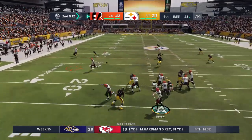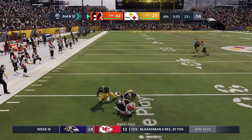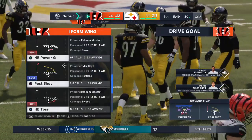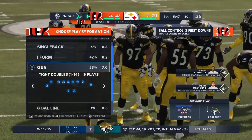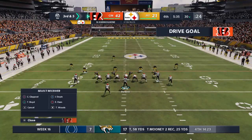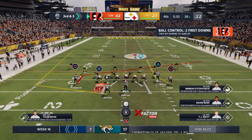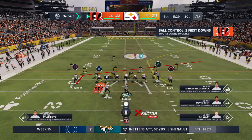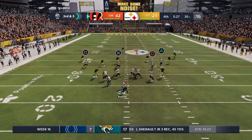On second down, here's Burrow. He finds his target. It's Schultz. And this will go as a gain of 7 as he gets it to the 30-yard line. The reception good for 7. It's third down. That's a staple of this offense. Drag route to the tight end. Yeah, he's unable to use his size to break off much more yardage after the catch, but still an effective gain nonetheless.